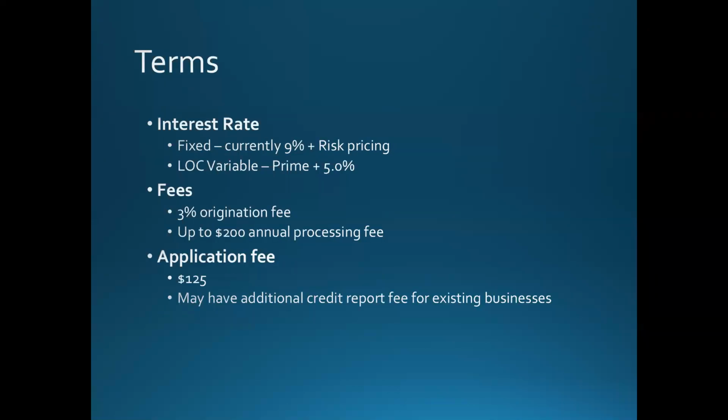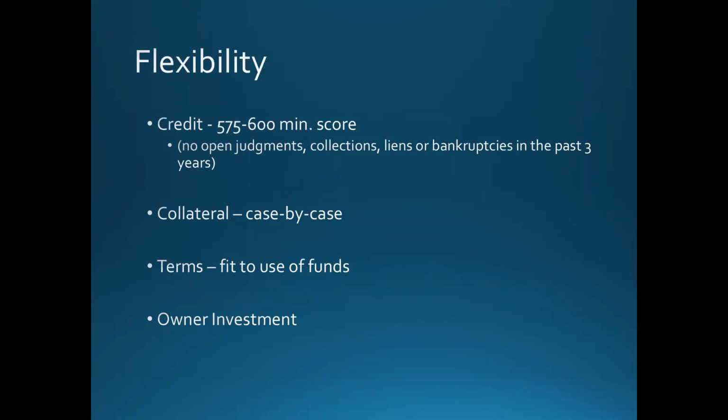I'm sorry, we do have fees that are associated with our loans. There's an application fee of $125. And then if the loan's approved, there is a 3% origination fee and a $200 annual processing fee for some of our large loans. How we're different is our flexibility.